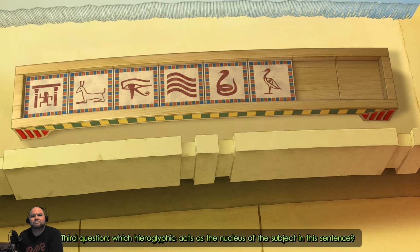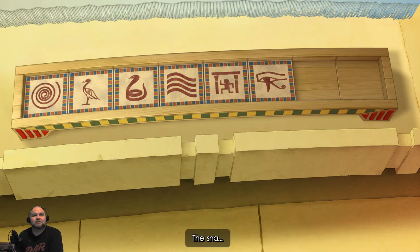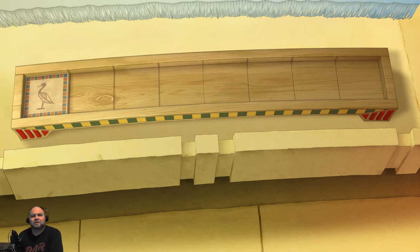Third question. Which hieroglyphic acts as the nucleus of the subject in this sentence? The nucleus. Not the lapdog. Not the twisted lines. Not the snake. It is a snake. The snip. Good. Not poor, not excellent, not satisfactory, not bad, neither here nor there, but good. Fourth and second to last question. One of the following hieroglyphics cannot be conjugated in the passive voice. Which is it?